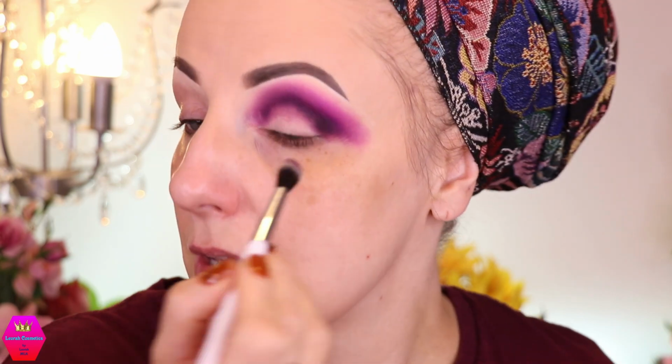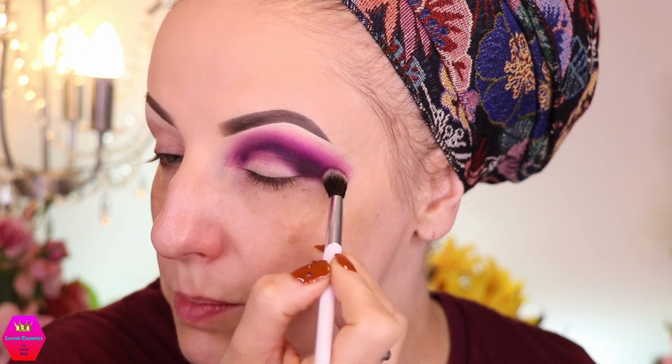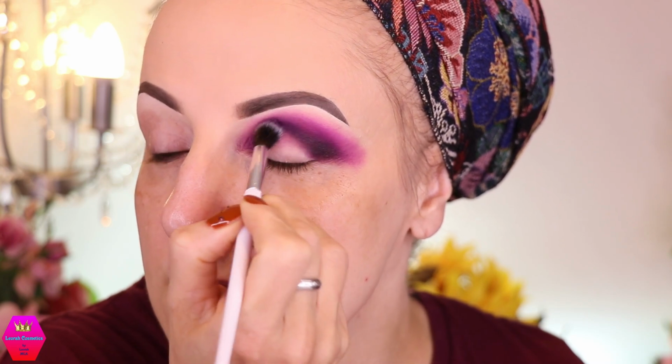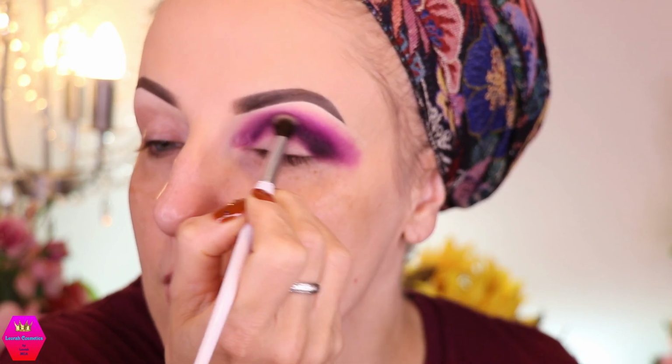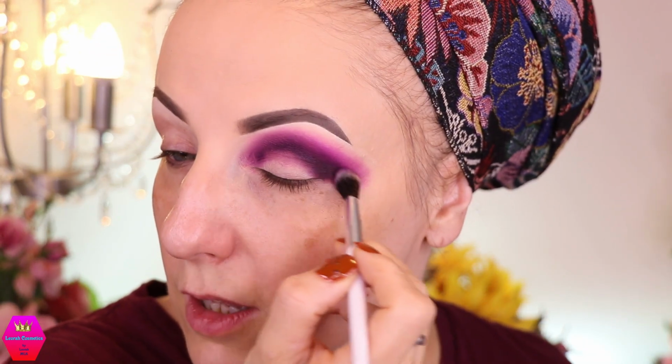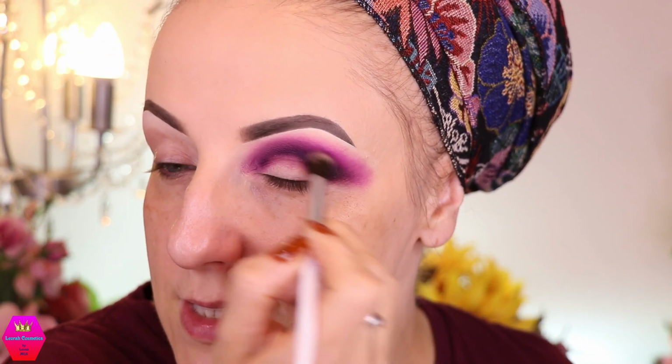I'm gonna go in again in this shade Speakeasy. Wouldn't it be Speak Easy? But it's Speakeasy in one word. I don't know. So I'm just gonna go in with a more fluffy brush, and I'm going to try to get this a little bit more blended into the other shades. Overall, I think it looks good. It's just that this looks very unblended to me. Anyhow, sweeties, this is that.